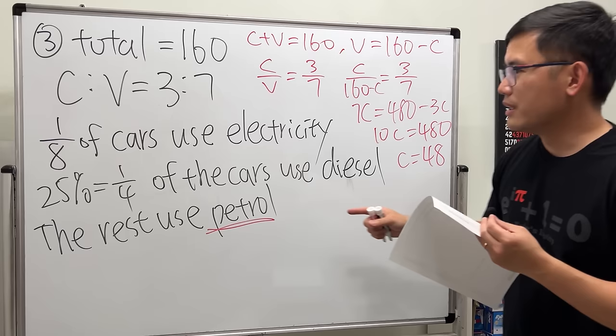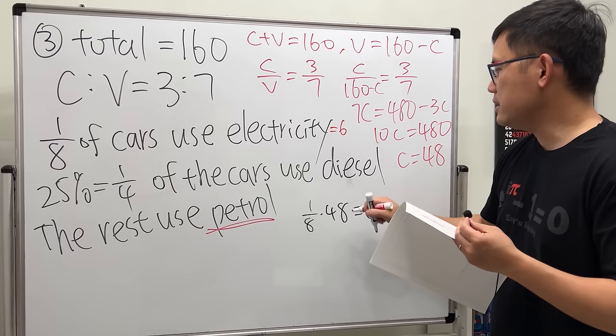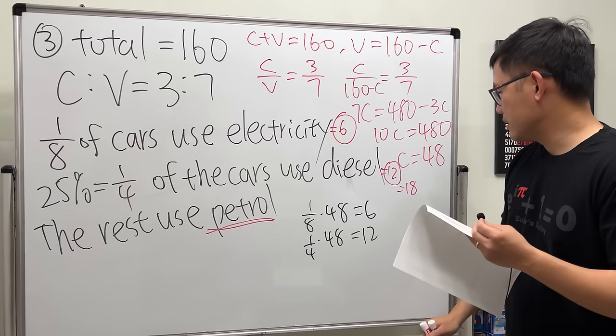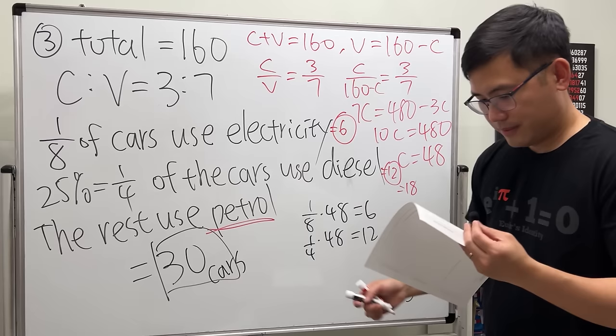Good. Now, 1 eighth of 48, so times 48. So 6 cars use electricity. So that's 6. And then 1 fourth of 48, that's 12. All right, so this plus that is 18 already. That means the rest is 48 minus 18, so we have a total of 30 cars using this thing. Yeah, so that should be okay.